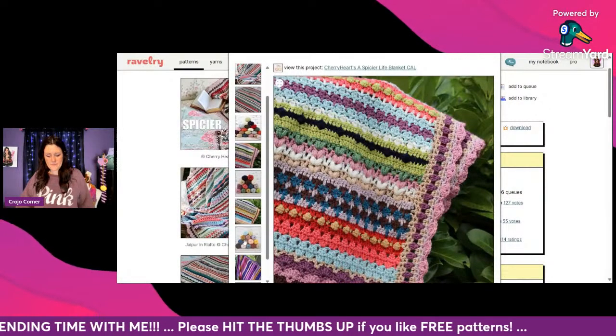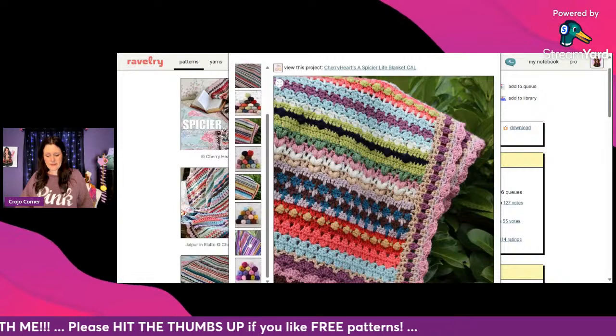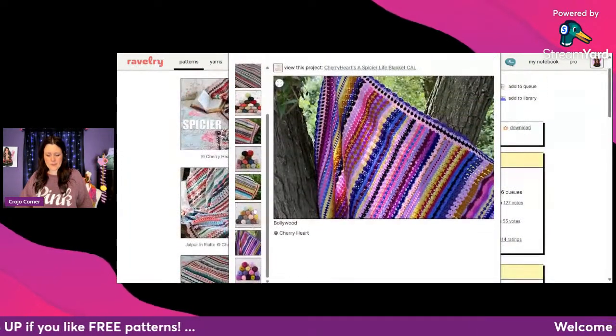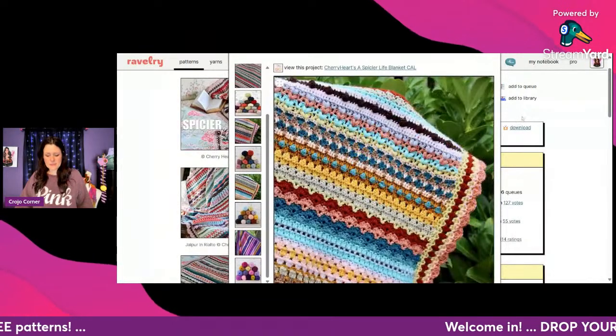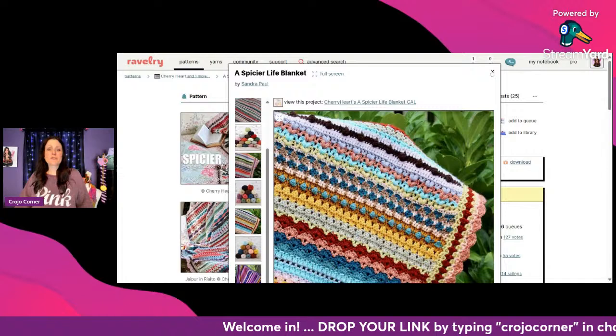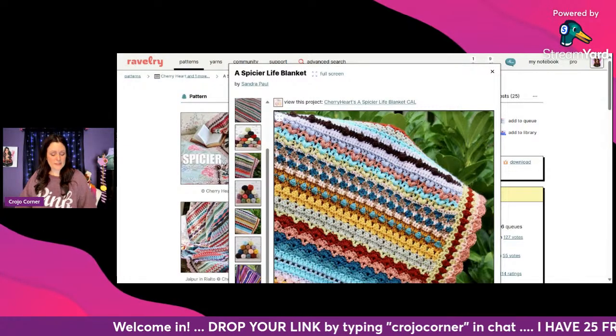And let's see here. It's not clicking. There it is. There's another color scheme. Ooh, that is so pretty. I love those pinks. And then this one is just gorgeous too. Love this. And just think of all the different stitches you can learn when you're making one of these blankets.